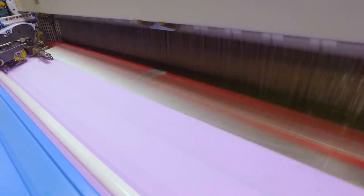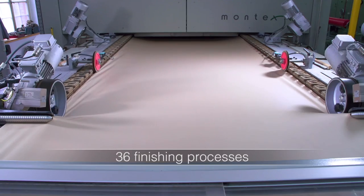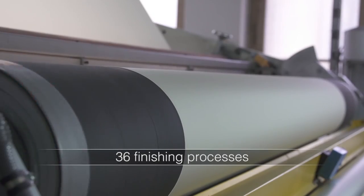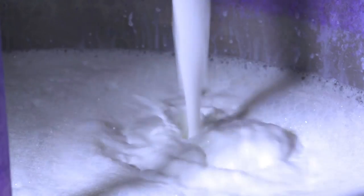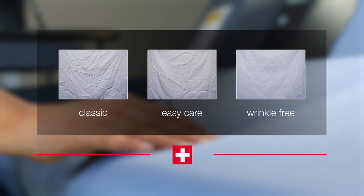The modern wrinkle-free finish was developed in Switzerland 35 years ago and has been constantly updated. The fine fabrics then undergo up to 36 individual finishing processes to ensure they meet the highest standards required for wash resistance, tensile strength, and rub resistance. All the time, the focus is on retaining the natural quality of the cotton. We test every single production batch so that you can be sure you will always look good in our fabrics.